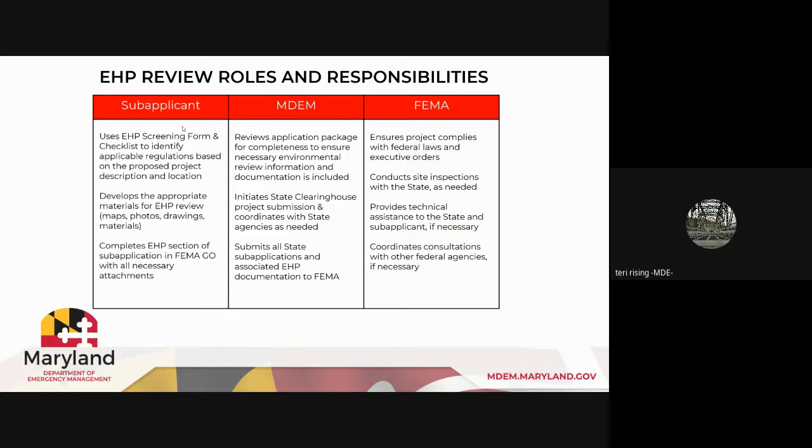And finally, FEMA is the agency that will ensure that the project complies with all federal laws and executive orders, coordinates and conducts site inspections with the state as needed, and provides any technical assistance to the state and sub-applicant if necessary. The project may be very complicated in an environmentally sensitive area, and FEMA can help coordinate that with the state and the sub-applicant. And FEMA will coordinate consultation with other federal agencies if necessary. Depending on the project, if it's particularly complicated, that's a really useful role and something that you don't need to worry about.